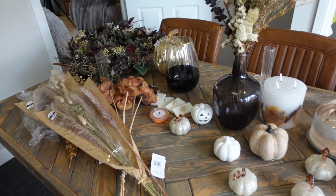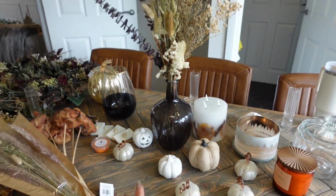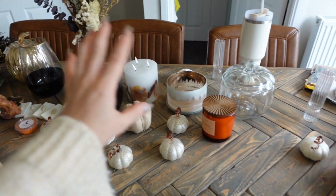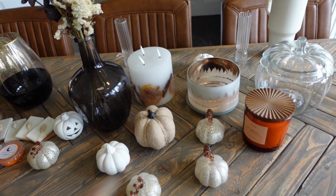Yeah, this is everything that's left now. This is going to go as part of the centre decoration that I'm going to do on the dining table once I've cleared all of this off. This wreath is going to go on this door, and then we've just got a couple of candles and bits that I'm going to scatter around the kitchen, I think.